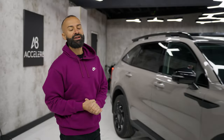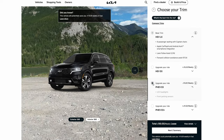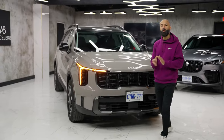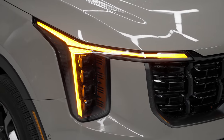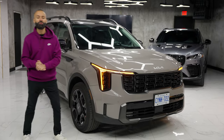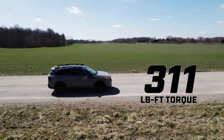So for the Sorento, you can get the hybrid as well as the plug-in hybrid version. Interestingly enough, they did not update the hybrid for 2024. They left it the same with no changes to the interior or exterior. Now there's two gas versions you can get. One is a 2.5 liter engine that makes 191 horsepower and 181 pound-feet of torque. And then you have this, the turbocharged gas version. It's a 2.5 liter four banger that makes 281 horsepower and 311 pound-feet of torque.